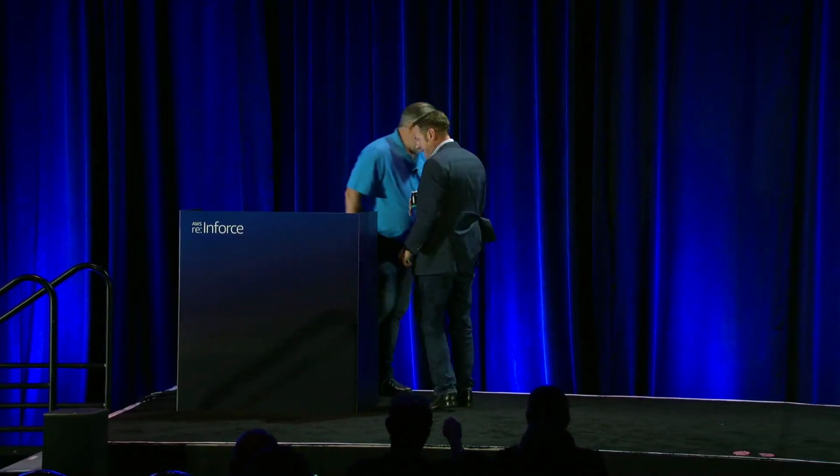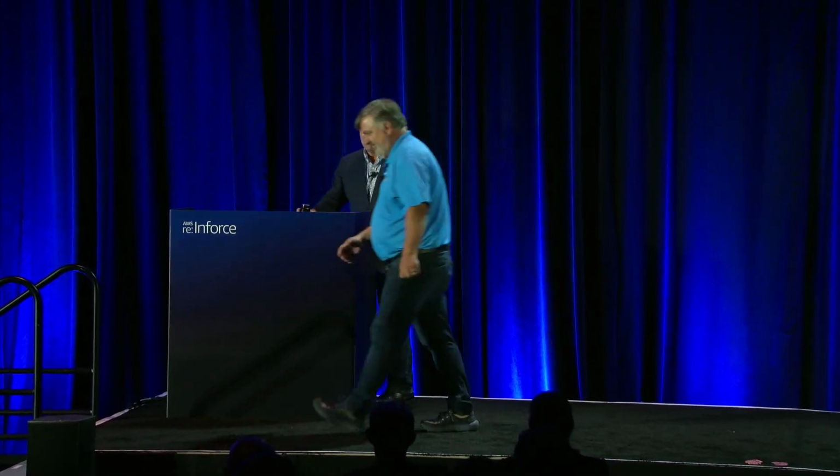I'm not sure how this works. I'm going to step off the stage that way. Yeah, there's a short drop there. You want to do that?